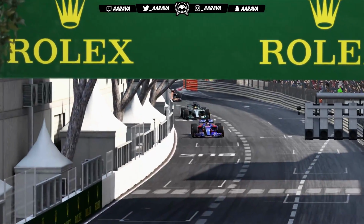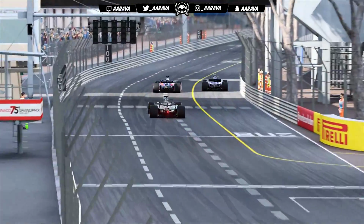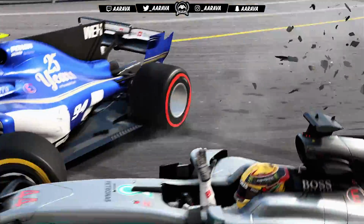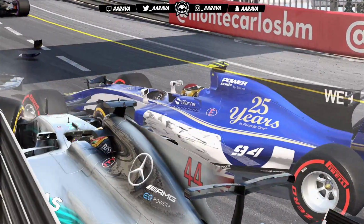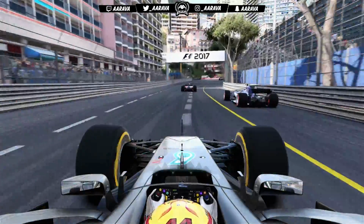Now, I initially thought when the virtual safety car was called out and we got notified that it was due to a mechanical failure, but it wasn't. Hamilton actually got taken out of this Grand Prix by a Sauber of Pascal Wehrlein, who's literally no-scoped him and T-boned him into turn 1.